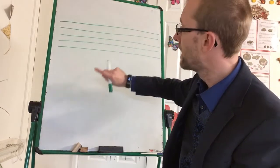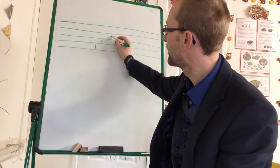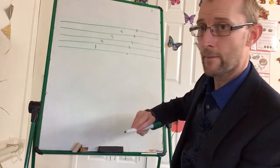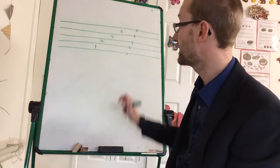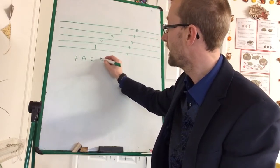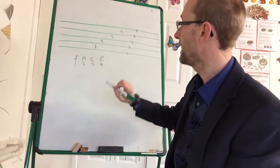And the five lines also have four spaces in between them. So here are our four spaces, 1, 2, 3, 4. And we've got five lines, 1, 2, 3, 4, 5. Now I've taught you the rhymes for both. You have FACE is in a space. So this one is FACE. F, A, C, E. And if it helps, I'll number them, 1, 2, 3, 4. So F, A, C, E.